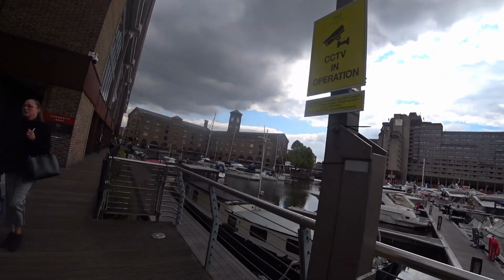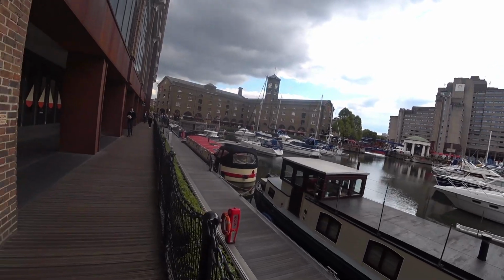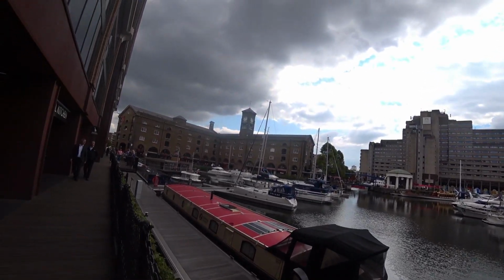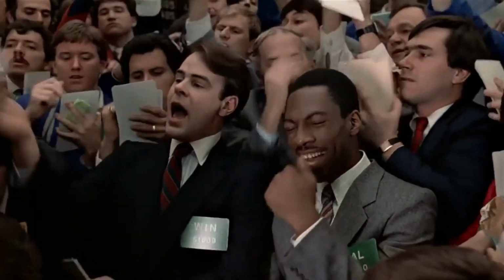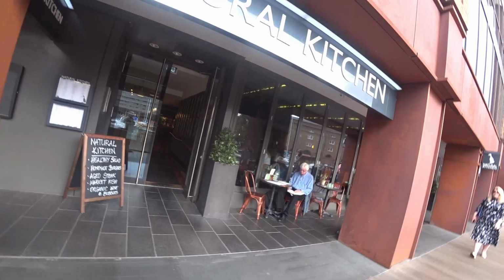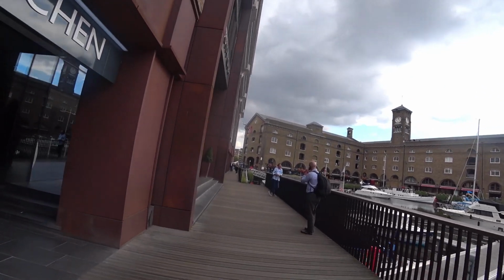Continue along the walk. You can see that many boats are docked in this port. This is Commodity Quay, named after the fact that a lot of commodities were delivered into the London docks, but also the Commodities Exchange used to be only around the corner, a little bit past Tower Hill. It no longer exists. Everything's moved electronic now. I'm a big fan of the Natural Kitchen, actually. Superb food, very good if you're a vegetarian, vegan, or even just trying to be healthy, with a good selection of food and a great selection of wine.